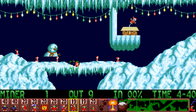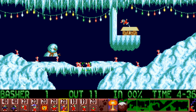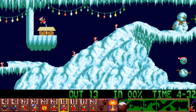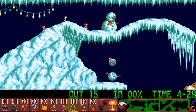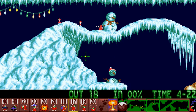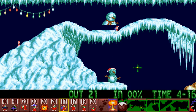And it looks as though we've got a Santa Claus bouncing around on a spring, by the looks of it. And a 2-part bouncy snowman. I don't think that's a hazard. I think in the past I've sent the Lemmings through that snowman, but I don't think they get killed by it, so it's just there for decoration.